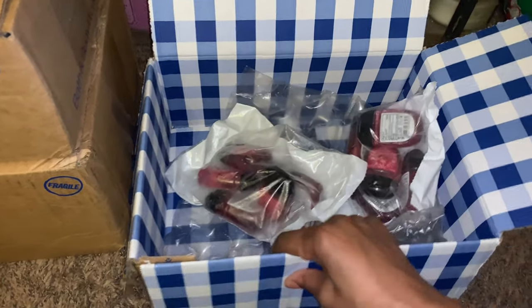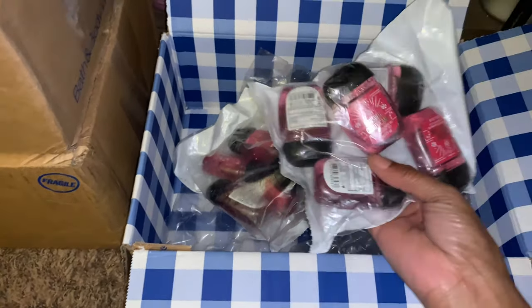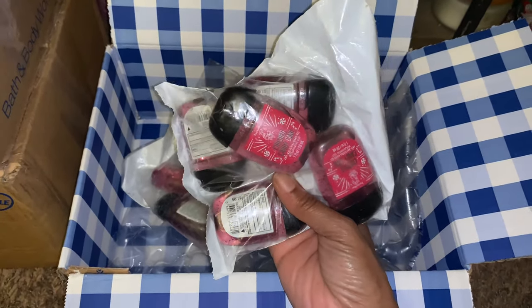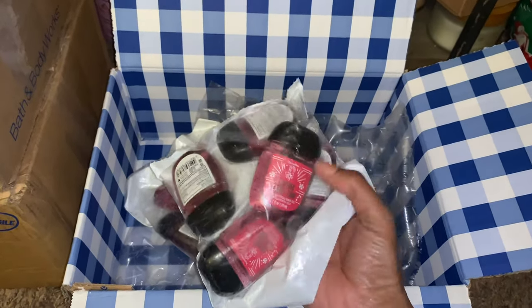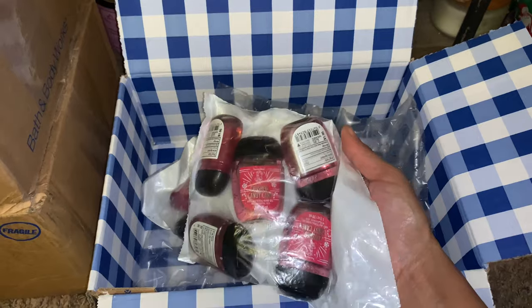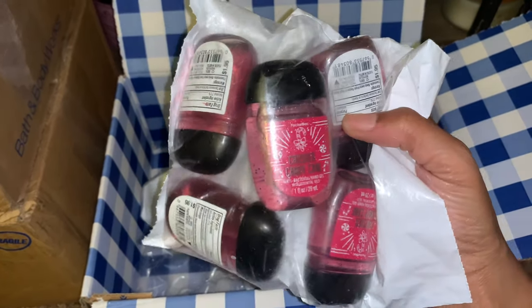But I did place an order for some pocket bags, and this was for the crushed candy cane scent. This one just kept selling out so fast every time I would try to place an order for crushed candy cane. I could never get it. It constantly canceled my order. So I finally was able to get my hands on the crushed candy cane. Really excited about that. And that's the packaging.